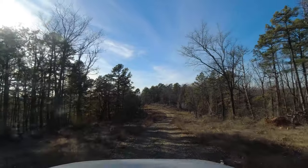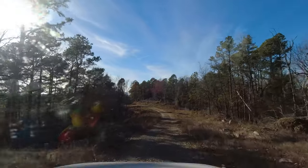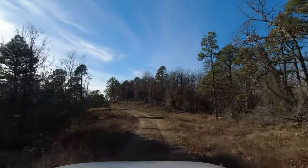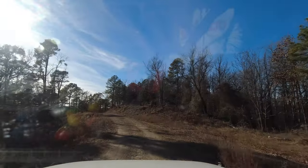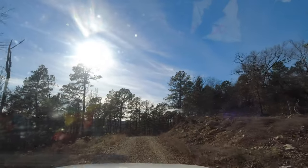The GPS coordinates that you're going to see here shortly in the video actually will mark that crossroad right there. If you input those GPS coordinates, it's not to the final Eagle's Nest campsite, but once you get to those coordinates and you make a right, that's the only road to get to the lake, so you know you're good there.